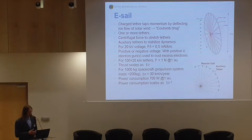In any case, it is a propulsion innovation made at our institute. It is based on tapping the momentum of solar wind with long conductive electrically charged tethers. The number of tethers can be anything starting from 1. And this kind of baseline concept that I show here is the one which has 100 tethers, each 20 kilometers long, charged with 20 kilovolt voltage. And with such structure, one would get roughly 1 Newton of thrust at 1 AU distance.